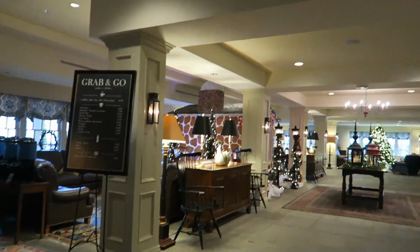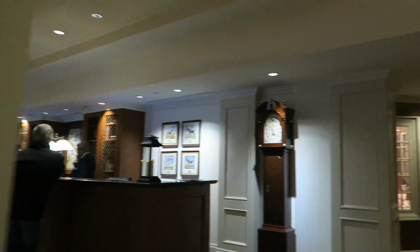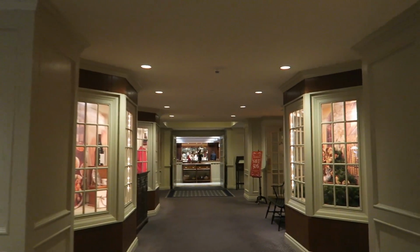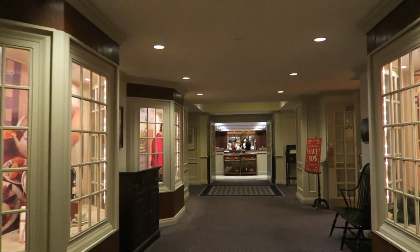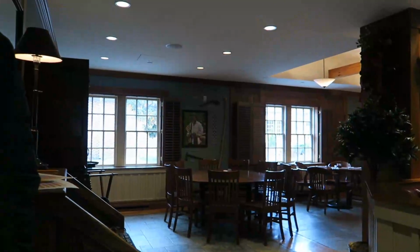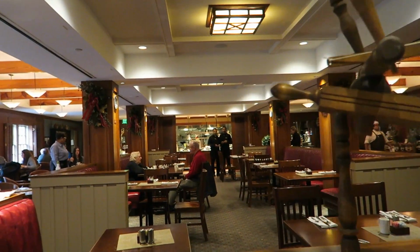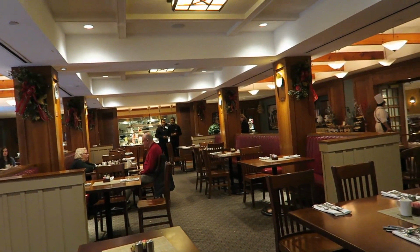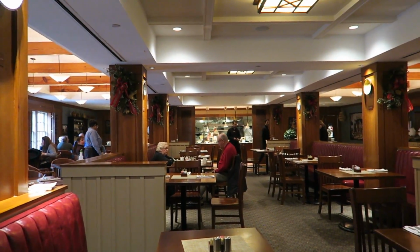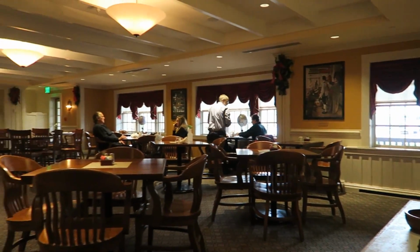Here's what the lobby looks like. They got a nice Christmas tree. I think where we're eating is down here. Yep, here it is, Traditions. Here's what the inside looks like. They start serving lunch at 11, but she said there's a buffet at noon. We are seated in this dining room.